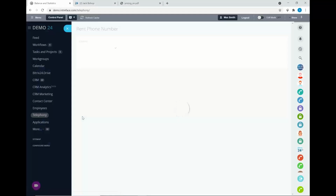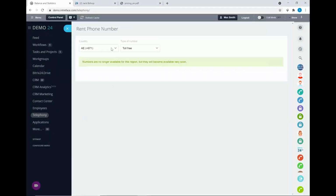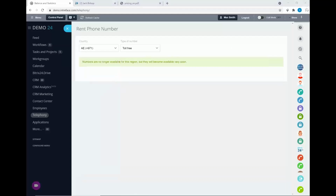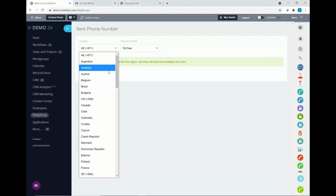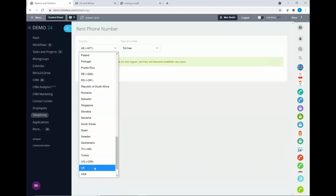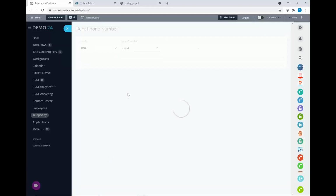So if you're happy to use a new number, this is a fairly cheap way to quickly set up your telephony integration. First of all, you need to select a number that you want to rent, so you can then reuse that number in your Bitrix24 system. First of all, you want to select a country. I can select from a range of countries in the system. So let's choose the USA.